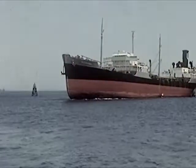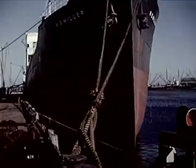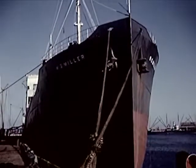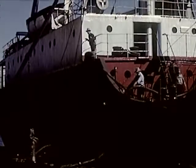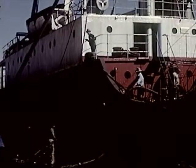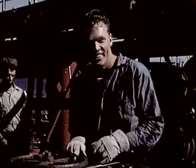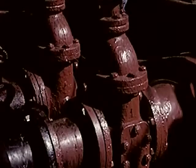A large tanker steams into port. Today, many hundreds of oil tankers carry oil from wells to the markets of the world. These large tankers carry around 130,000 barrels of oil. The tankers refuel from the large hoses on the docks. The hose is swung onto the ship, and the oil flows directly into the tanks in the ship. The flow of oil is controlled by large valves on the ship and on the dock.